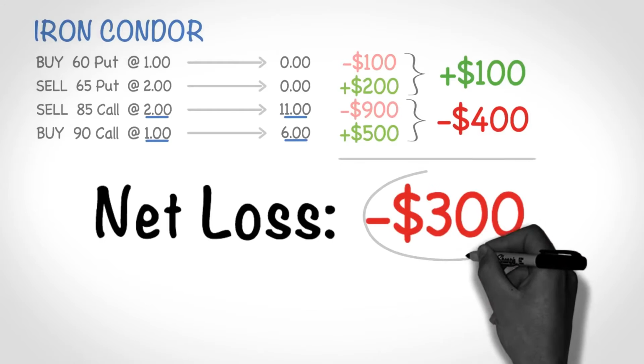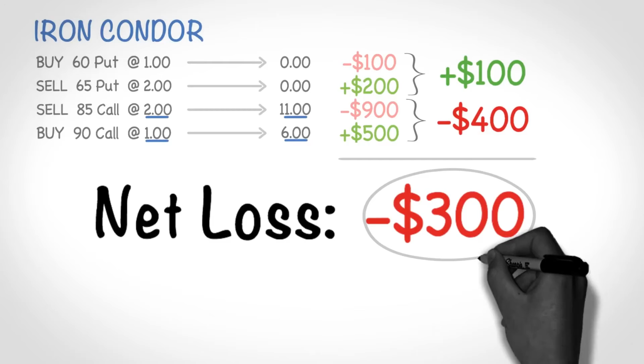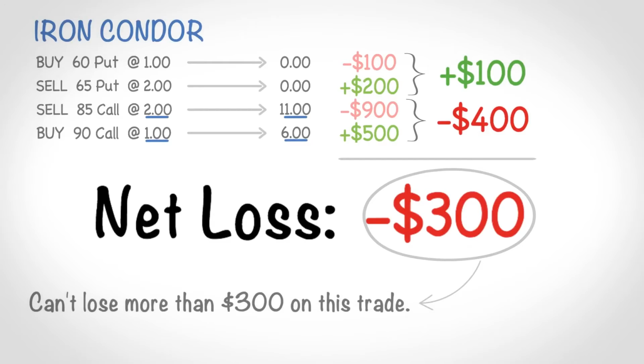Now, this is the cool part. We lost $300 on the entire trade, but that's the maximum amount we can lose on this trade, no matter where the stock is. It doesn't matter if the stock goes to 104, 25, 0, infinity, whatever the case may be, we can't lose more than $300 on this trade. And the way we end up with this max loss is if the stock is outside of our long option strikes at the expiration date.